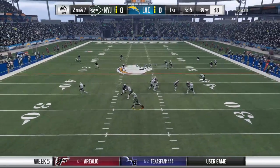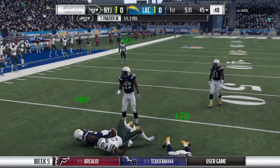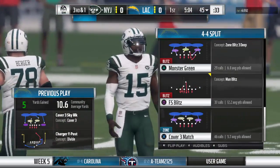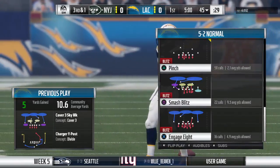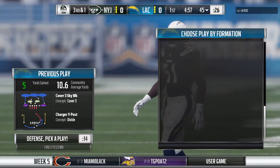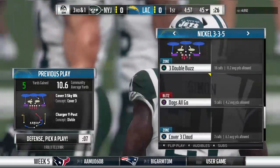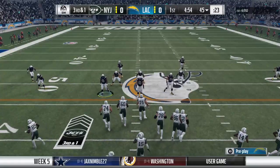They'll set up to throw. Out to the flat. That's complete to his running back. And able to break 1 tackle, but then quickly brought down. It's a gain of 5 on the play, and that'll make it 3rd and 1. An extra defensive back on the field for the Chargers now on 3rd down.